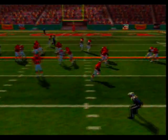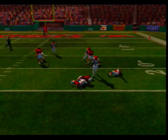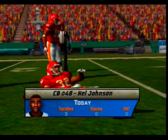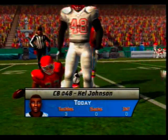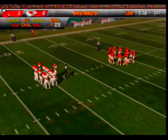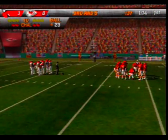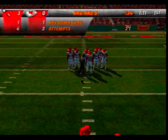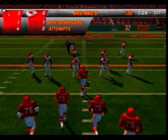So they're now inside the 20 and down by 3. Johnson is there on the stop at the 23, and he chases him down behind the line of scrimmage for a loss. I'll tell you, he's one of the most knowledgeable defenders in the league. He knows how to play the game, and he always knows what's going on. They have to get it now to at least the 19-yard line.